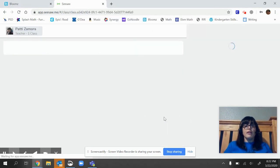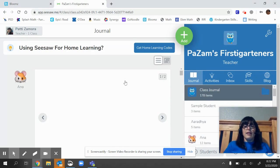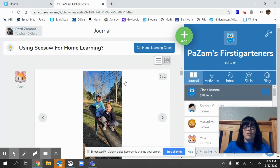I'll get better at this, I promise. When they sign in, theirs is going to look a little different than mine. So mine, I see everybody's journal entry. Right now, I have it open so that the kids can see each other's work, but if that becomes a problem, I can turn that off and then just share select items. You guys let me know what you think.